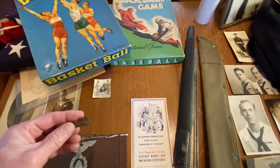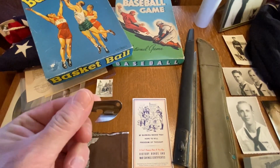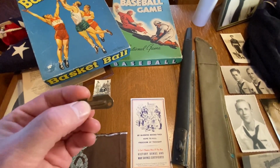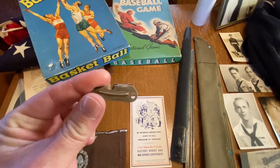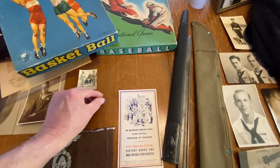I grabbed this little can opener here, and this one's most likely post-World War II. Generally, the ones that are World War II, this bar here, this kind of raised ridge, goes all the way across. This one, it doesn't, but I've never seen one with a curve like that, kind of like a smile. So that went into the pile.